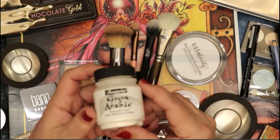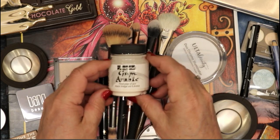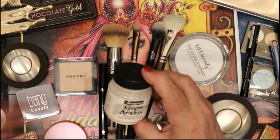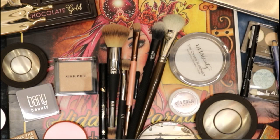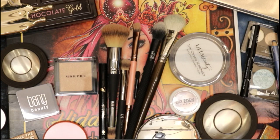So this is the gum arabic, and you just mix it with your Pearlex, and you can make your own. I used to use the Pearlex because I used to do embossing, and I used to use the Pearlex on the embossed part, the raised part, for it to show better.